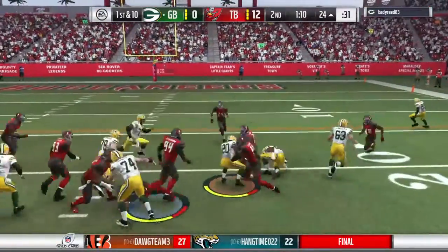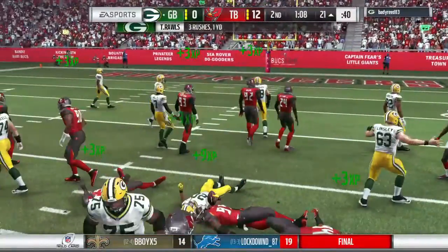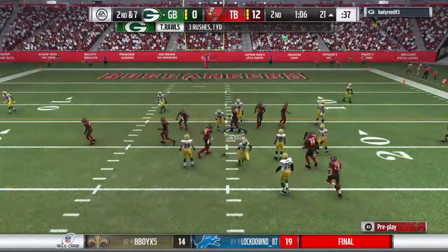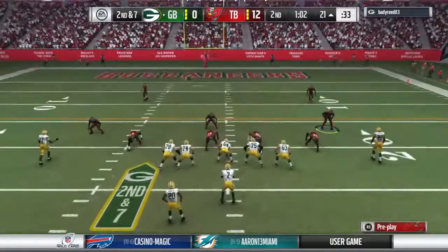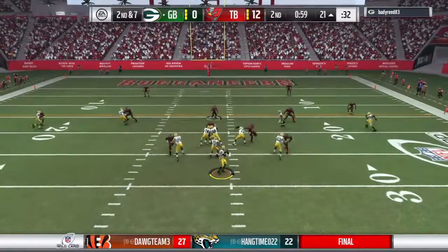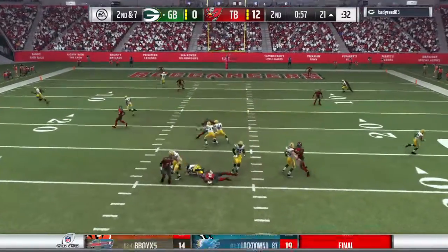Penalty, it's Rawls. And he'll be taken down near the 20 at the 21. A gain of 3, second down. Not a big run on the first play of the drive, but that doesn't necessarily mean it was a bad play. Sometimes you're just trying to settle in, get your guy. And they're going to get him.